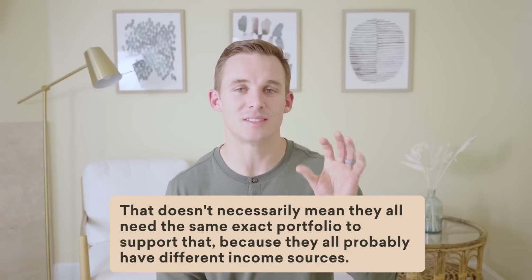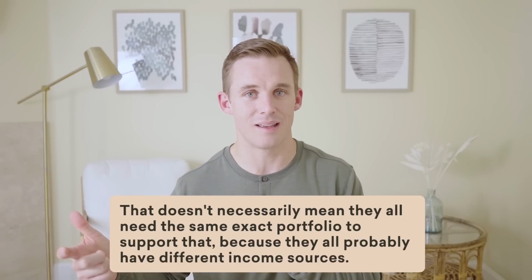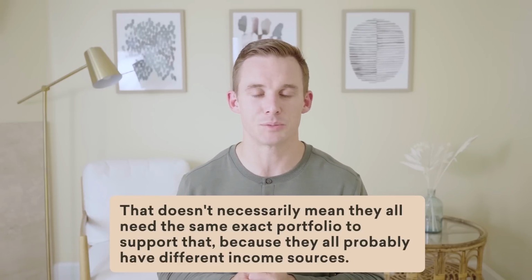Now, because everyone has different non-portfolio income sources, this number is going to be different for anyone. If we have 10 different people in a room, and all of them say, yeah, my retirement expenses are $100,000 per year, that doesn't necessarily mean they all need the same exact portfolio to support that, because they all probably have different income sources. Let's actually look at two examples so we can compare and contrast how things change.